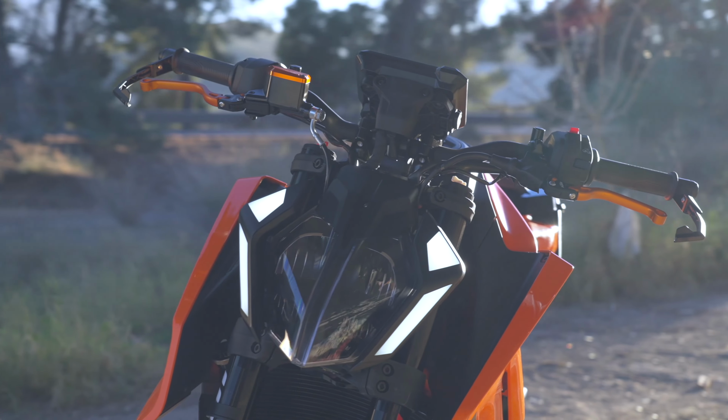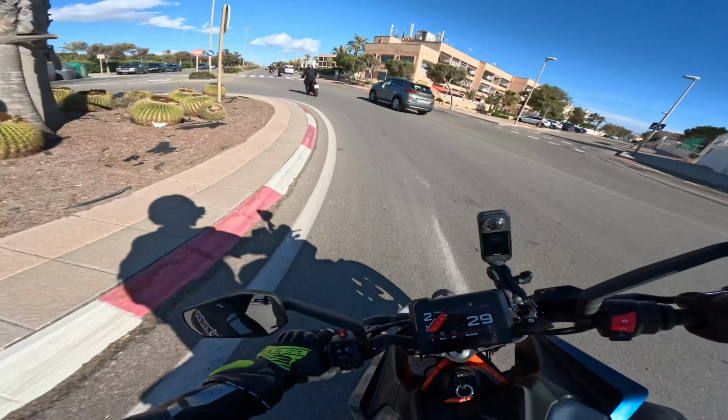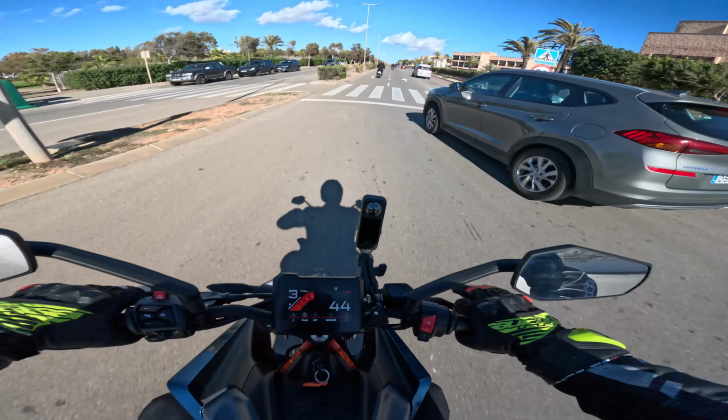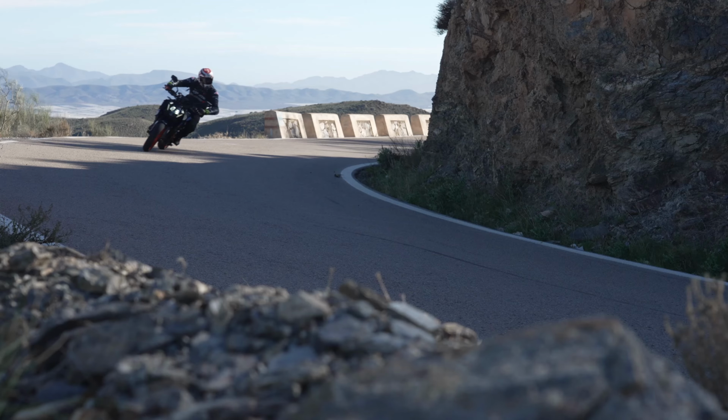We do have a slipper clutch this year, and that makes a big difference in around town riding, some stop and go stuff, really light feel, and it's really just a nice, enjoyable motorcycle to ride. Power is very tractable with an immediate delivery.